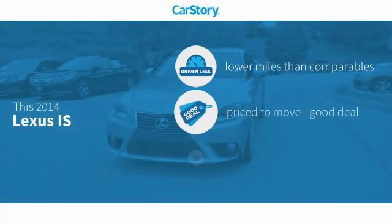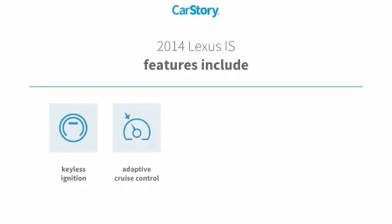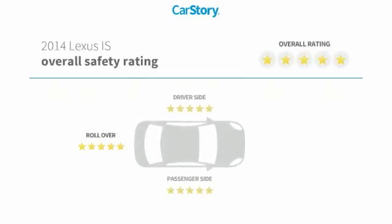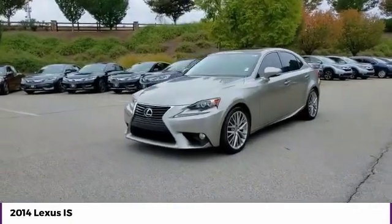Car Story research indicates this vehicle as having lower miles with less wear and tear, a good deal, and loaded with features. Features also include heated seats, keyless ignition, rear view camera, adaptive cruise control, hands-free Bluetooth integration. With these ratings, you are going to love the 2014 IS.